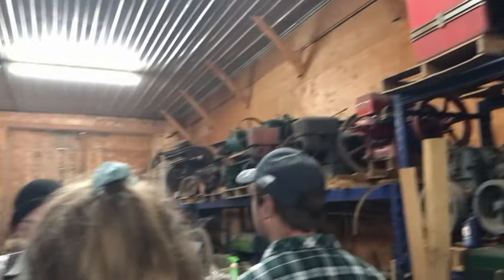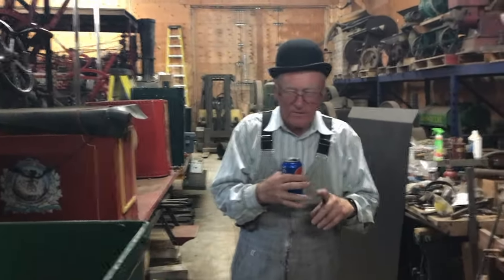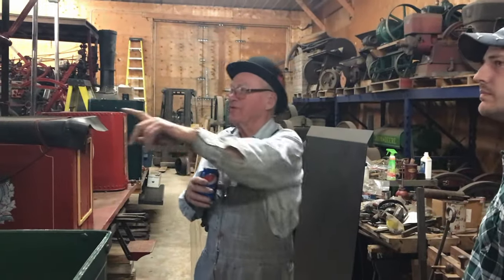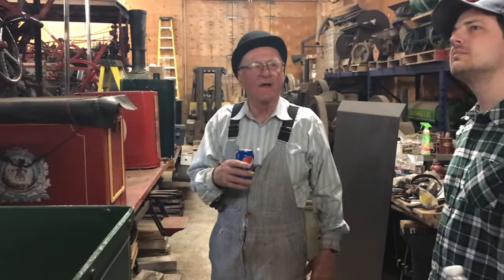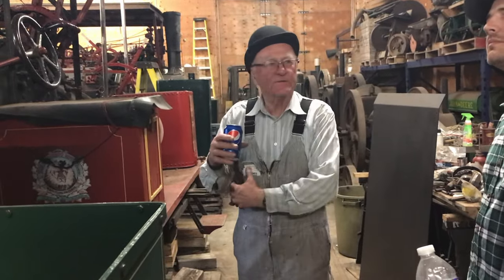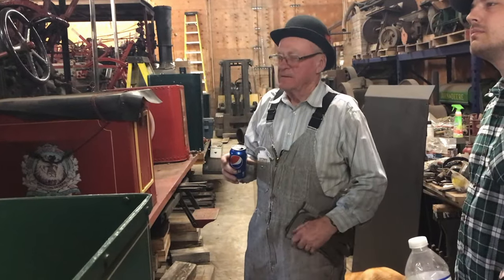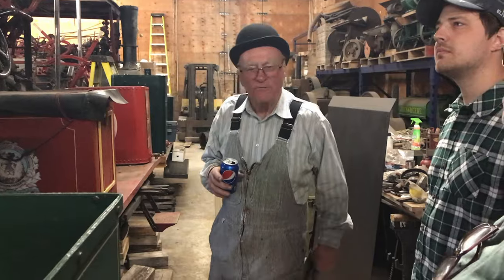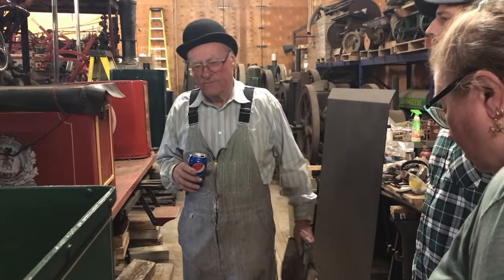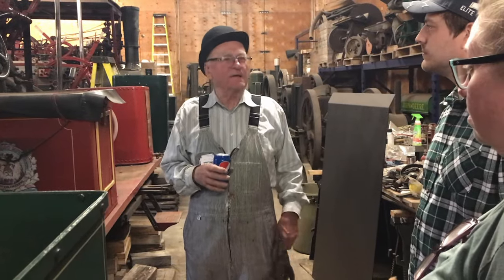So now you know what a steam traction engine is, and a tractor, and a portable. So this looks like a steam traction engine, but guess what, it's not. This is called a road locomotive. And this is a 1903 road locomotive. Now in 1903, cars were just starting to be made, but nobody had thought of a truck yet.